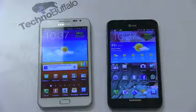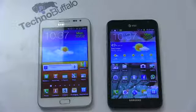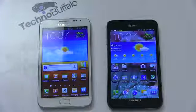Then enter this guy right here, the AT&T variant, which brought a lot of different things to the table. So I wanted to put them head to head. I've been using the AT&T version now for about a week, and I wanted to talk about the differences that I've noticed.